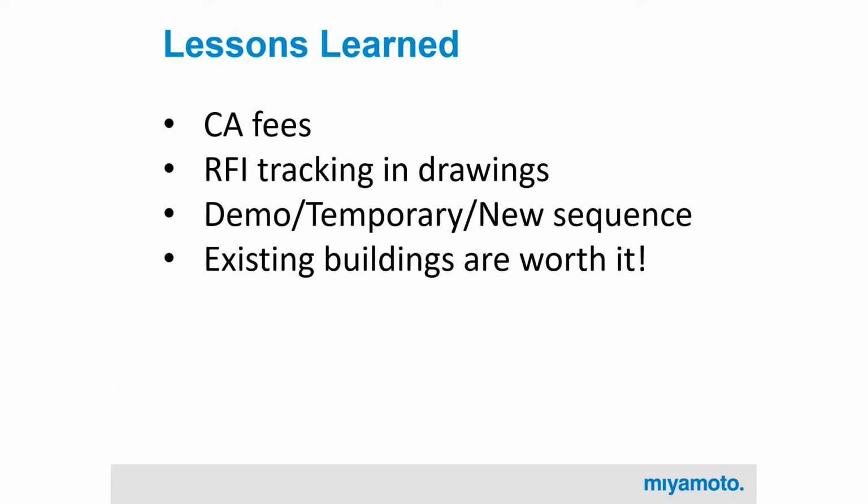But the numbers actually worked out. It was less money per square foot for a core and shell to add stories to the existing buildings, even with some of the demo and rebuild. I think it ended up being like $189 per square foot for core and shell versus about $205, I think they said, if it was going to be a new building. So they weren't terribly far apart, but this was definitely a cheaper option.